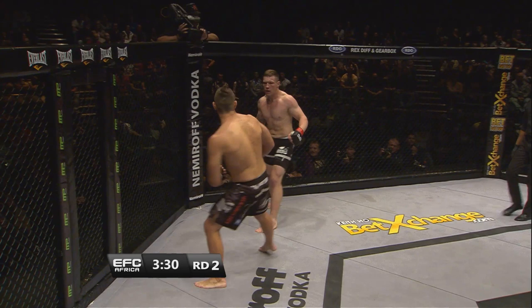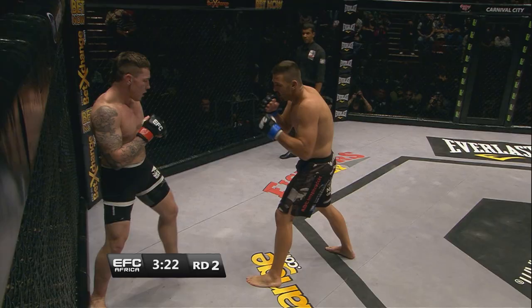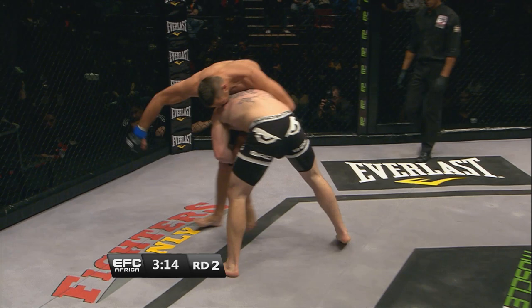Tried the uppercut. Van Heerden is happy to be striking with Drotschie. Drotschie again with his back to the cage. He's probably just inviting Danie in and then trying to set up for that takedown. Big shot landed. Drotschie now has a hold of that single. He's going to try and drive through and put Van Heerden on his back.